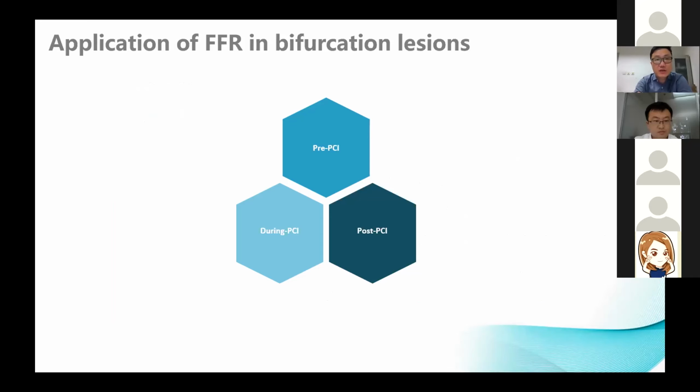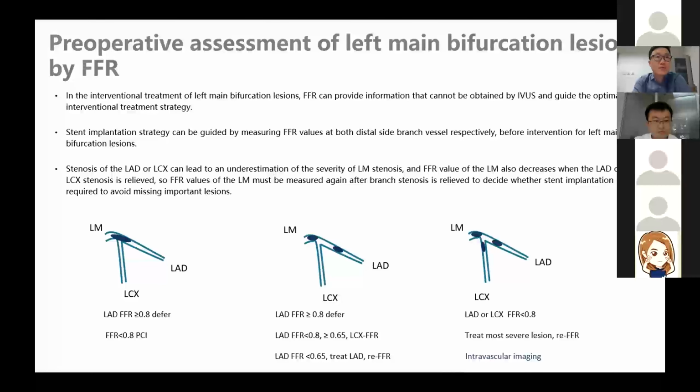And actually, in real-world clinical practice of PCI for bifurcation lesions, FFR plays a very important role, pre- and post-PCI and during the procedure. We will introduce this from 3 points. For the pre-PCI assessment, the left main bifurcation is a little bit different from other bifurcation lesions because, as you know, the left main is much more important. In the treatment of left main lesions, FFR can provide information that cannot be obtained by intravascular imaging and guide the optimal intervention treatment strategy.